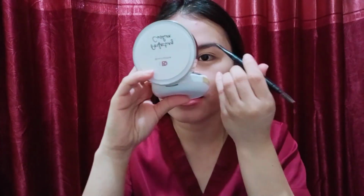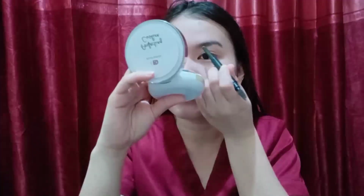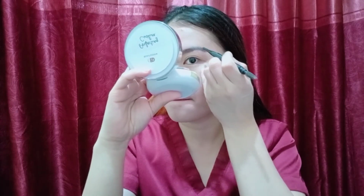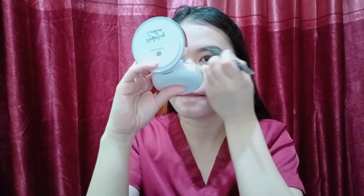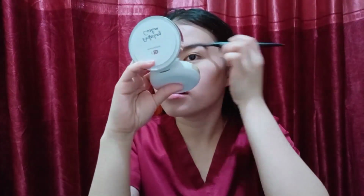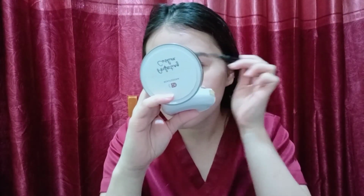But let's try to do some shape. So yes, this is also Maybelline. So how do I do this? Please don't judge me. Is it okay? I just followed my eyebrows. It's okay. I'll just brush.